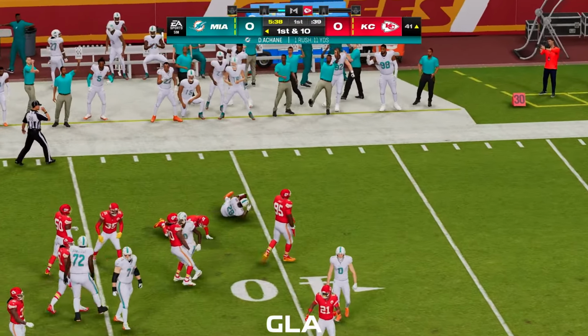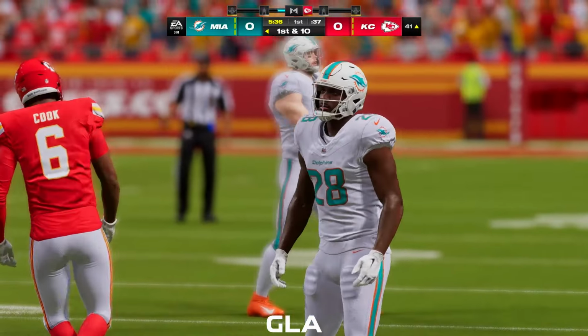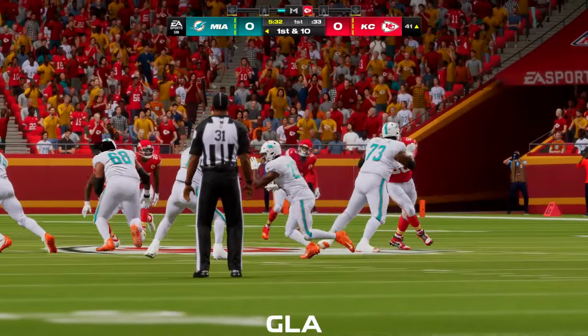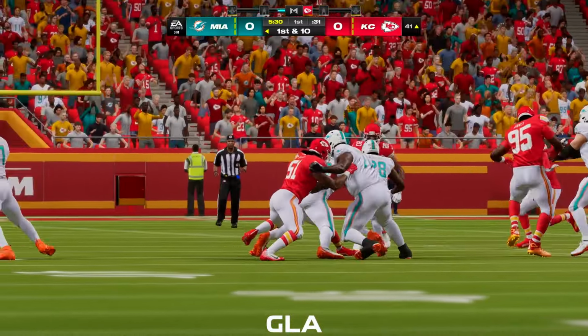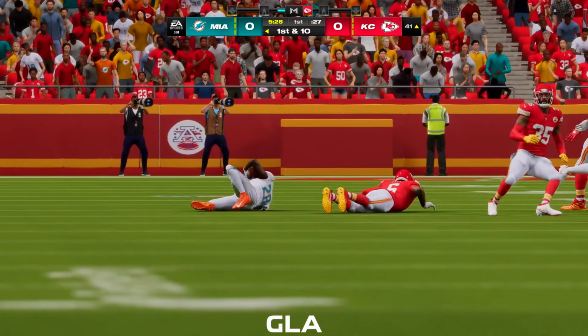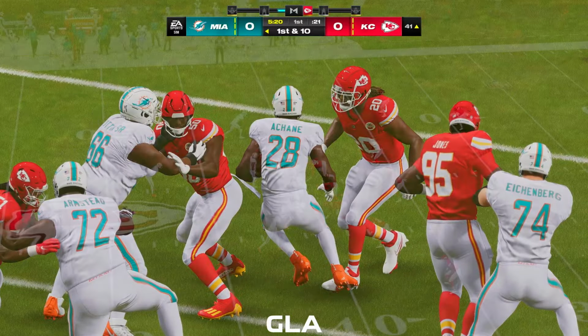And taking it across midfield and just shy of the 40. A gain of 11 to kick off the drive, and it's a quick first down. For a lot of guys playing this game, there's no better feeling than running right through a tackle. He's able to lower his center of gravity and churn his legs for a really nice pickup.